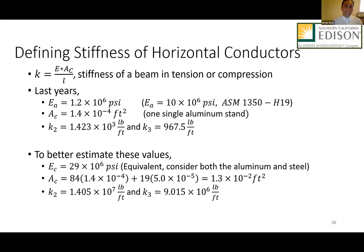So taking that into account and considering the fact that the conductors actually have slack and are not stiff beams, this approach to estimate the stiffness is fundamentally flawed and will give us numbers far higher than we should truly expect in the field. So we're still doing further analysis, trying to better estimate these values using a strain energy approach, relating the deflection based on an applied force for the specific geometries of K2 and K3. K2 has an S bend, and K3 is more of a quarter circle.